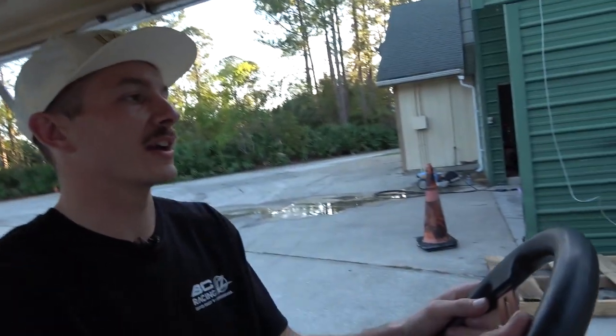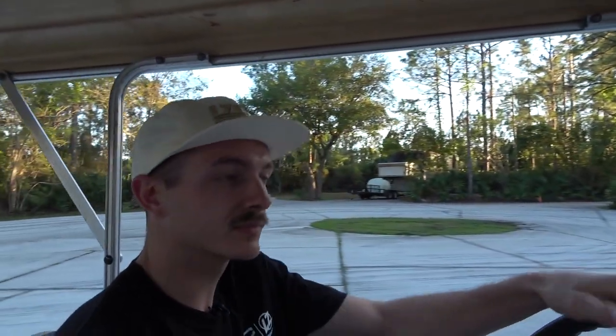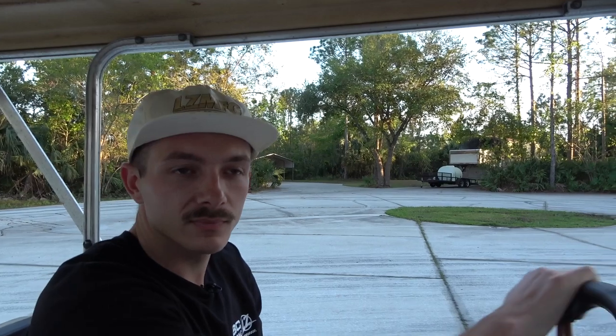Even in stock form, I think here, I don't know how much they are in Europe, it's one of the best cars you can get for the money. I think they were more expensive comparatively in Europe.